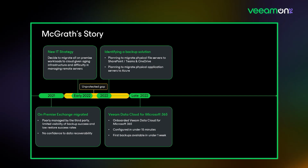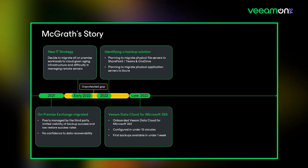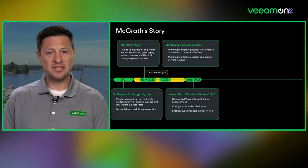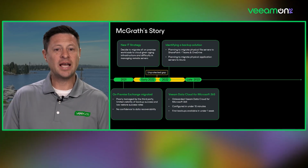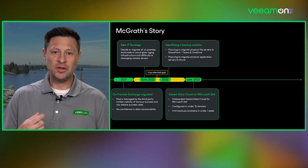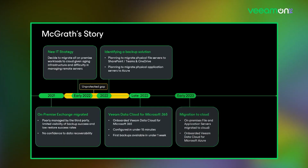We talked to a lot of customers that are using Microsoft 365 or have migrated to Microsoft 365, and they have this unprotected gap. It is highly recommended that as customers move to these environments, they instantly ensure that data is protected, but it is very common to have an unprotected gap, so you must be very careful that you close this gap as quickly as possible if that's the scenario that you're in today.